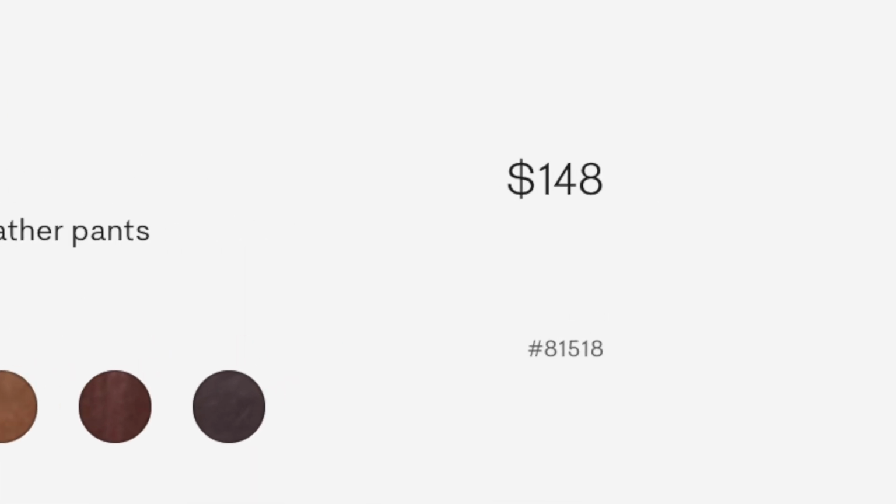For good reason, they look amazing, but they are a little bit pricey at $148 for something that I would definitely consider to be more of a trend. They're also pretty much sold out at all of the stores and they're back ordered online. So it just is a little bit hard to get your hands on them to try them and see how you like them.